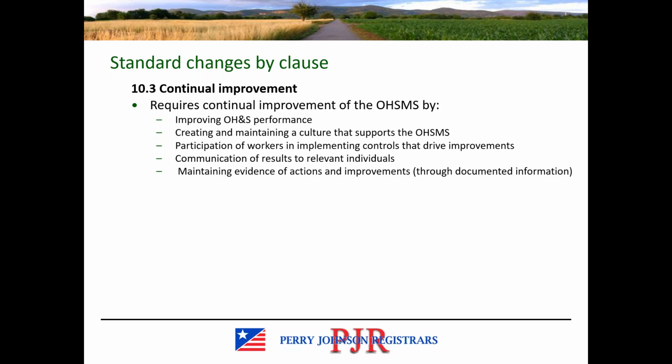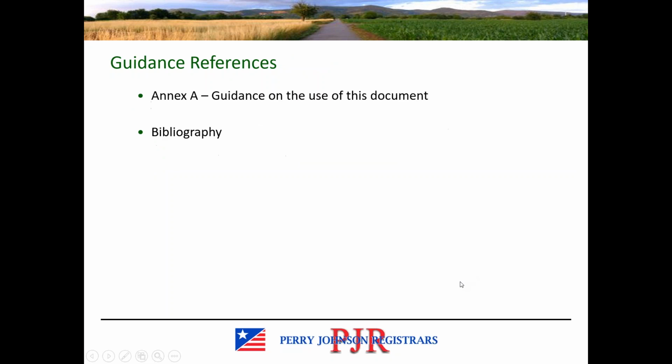.3 at a high level just is requiring continual improvement of the management system through a variety of pathways, including participation of workers, communication of results to relevant individuals, and evidence of any actions or improvements taken in the form of documented information.